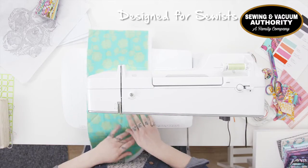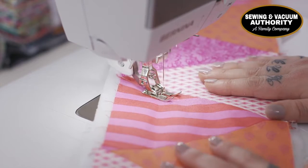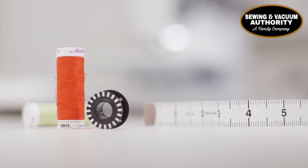The straight stitch plate is kind of genius because my fabric doesn't get sucked down into the bobbin case like it used to before I had the straight stitch plate. All these little tiny things that Bernina has thought of make everything easier. And you get to a point where you've been sewing on a Bernina so long that you sort of forget how good you have it until you try to sew on a different machine, and then you're like, oh right, that's why I sew on a Bernina.